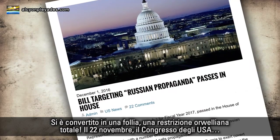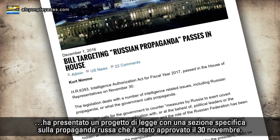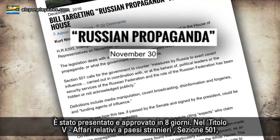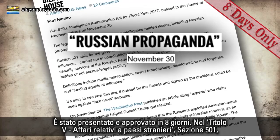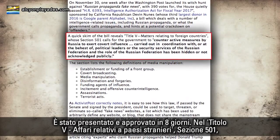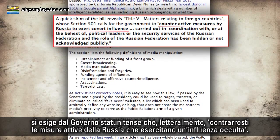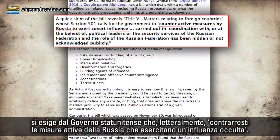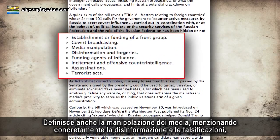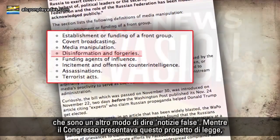On November 22nd, the House introduced a bill that specifically had a section in there about Russian propaganda, which was passed on November 30. So they introduced the bill, and 8 days later, they're already passing it. In it, there's Title V, Matters Relating to Foreign Countries, Section 501, which calls for the U.S. government to, quote, counter active measures by Russia to exert covert influence. And then they have a list of media manipulation, and they specifically mention disinformation and forgeries. So that's another way of saying fake news.